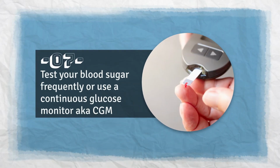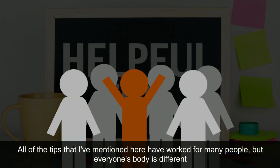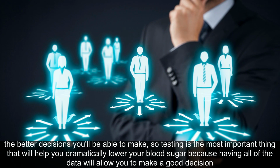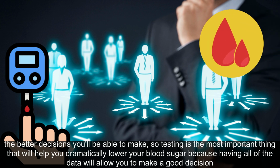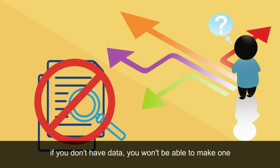7. Test your blood sugar frequently or use a continuous glucose monitor, aka CGM. All of the tips that I've mentioned here have worked for many people, but everyone's body is different, so the more you test your blood sugar, the more information you'll have for decision making, and the better decisions you'll be able to make. So testing is the most important thing that will help you dramatically lower your blood sugar, because having all of the data will allow you to make a good decision. If you don't have data, you won't be able to make one.